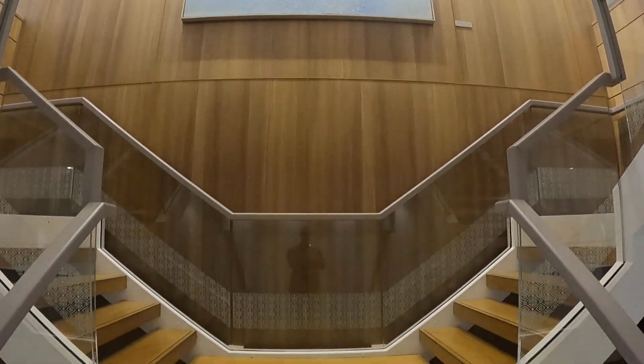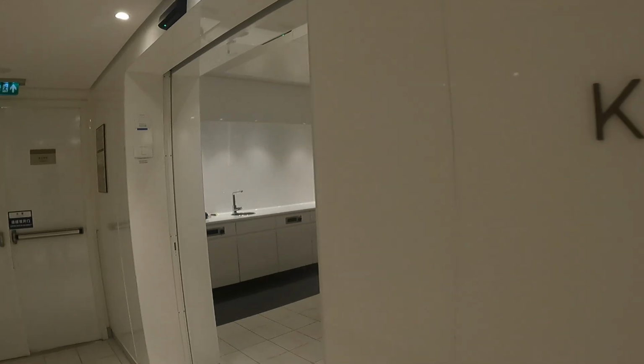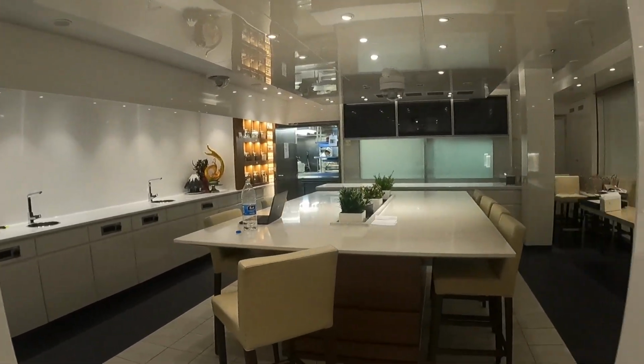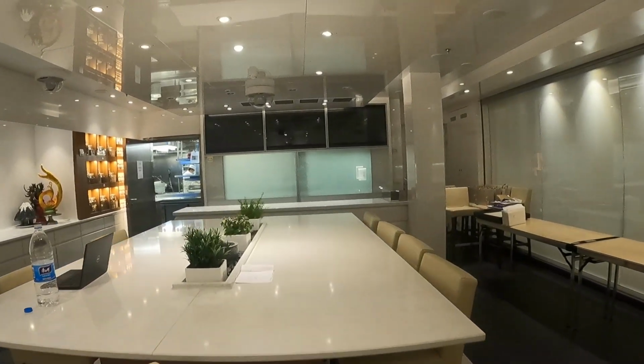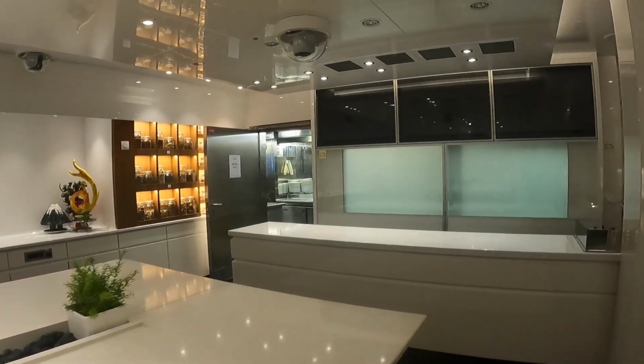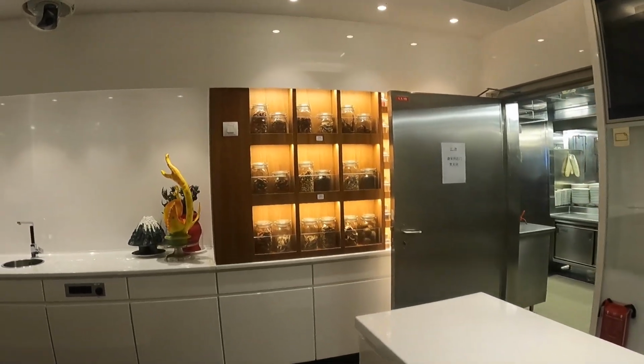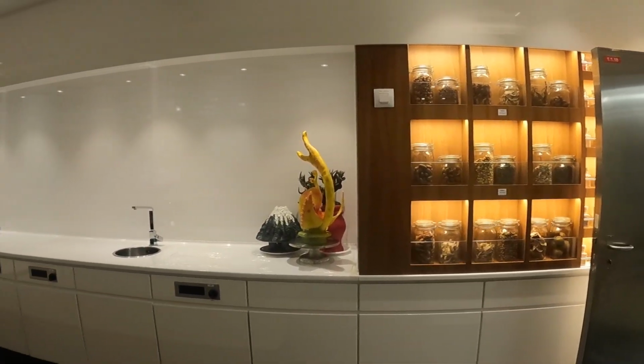One level down from the restaurant, you can find the kitchen table space, which is a special meal experience. This is a shore excursion where you go with the chef to shop for items fresh at the local market, and then see these items used to prepare your dinner that night. You eat dinner in a group in this space.